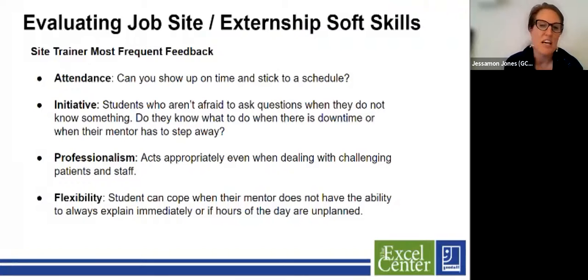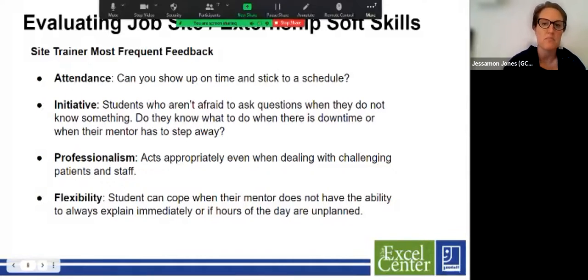So these themes are here: attendance, of course. Can you show up on time? Can you stick to a schedule? Initiative, students who aren't afraid to ask questions when they don't know something. Do they know what to do when there's downtime or when their mentor has stepped away? Do they act professionally, even when dealing with very challenging providers, nurses, staff, patients? Can they act professionally? And then flexibility. Can students cope when their mentor doesn't have the ability to always explain what's happening every hour of the day they're there? Or if there are hours that are just completely unplanned on the site, do they know how to jump in and make the best out of that?